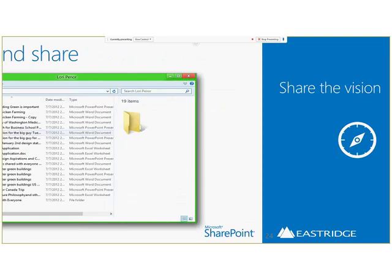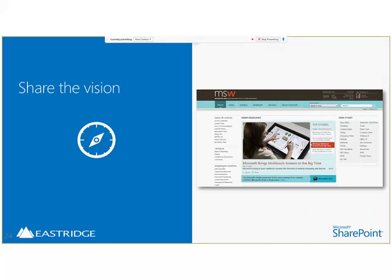SkyDrive Pro is a fantastic new feature. Would have loved to have seen that years and years ago. Of course, SharePoint still gives you a central place to share content and vision and update employees, like an intranet example here that we're looking at.